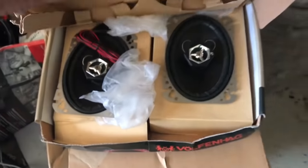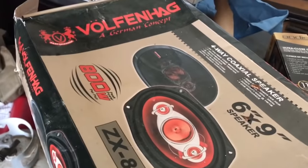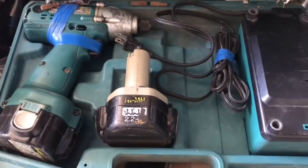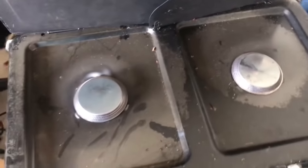Wolfenhog, a German concept. I'm gonna put these in my car. Both those. Look, there's six. Let's see if we can sell them first. No, it's almost a good drill. Still like 15, 20 bucks. Easily. Decent camping stove right here.